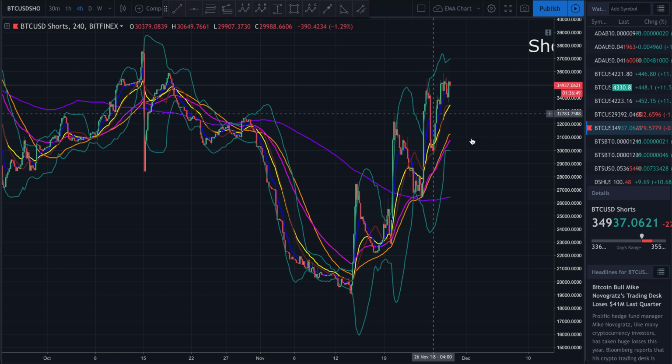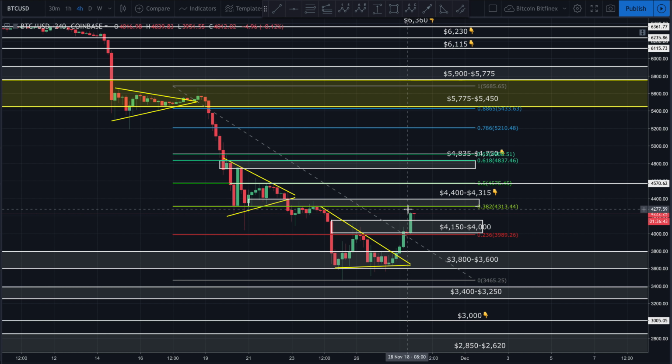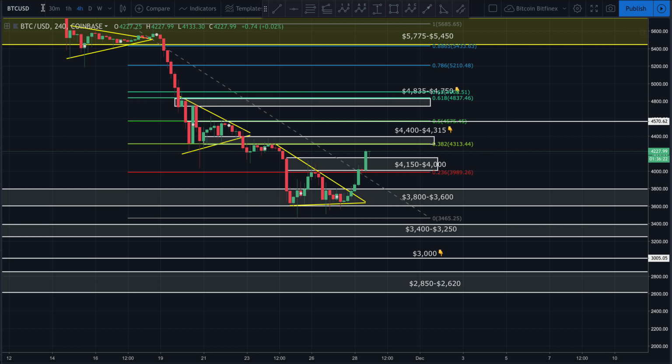Where are the stop losses on these shorts located? I believe a lot of stop losses on these shorts are located right here. Why do I say right here? Well, if we look at this area, this is where a lot of people entered into their short positions. We can see this was on the market created structure right here on November the 19th. We created structure on November the 20th, right in November, midnight Zulu time on November the 20th.